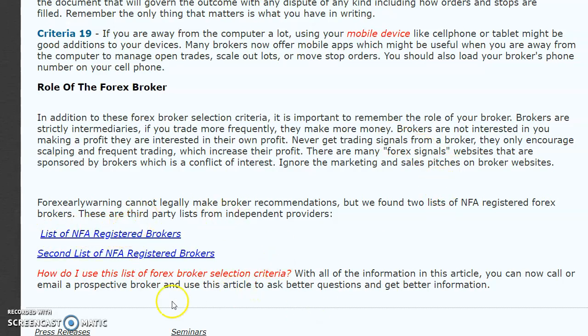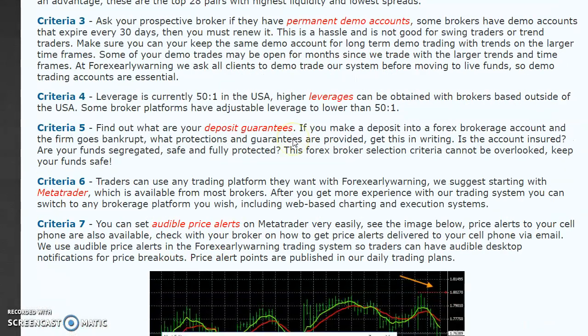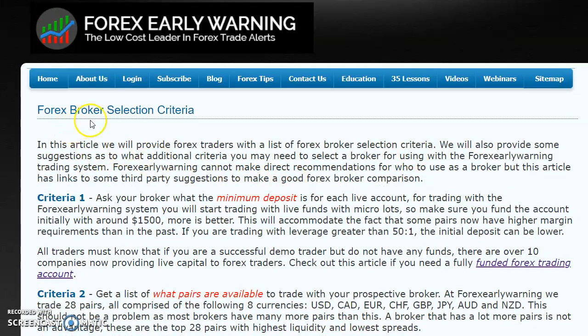So to close, here's some lists of NFA registered brokers. These are good lists for folks that are maybe inside the United States. And basically, if you can take this list and it'll give you some better ideas that if you email a broker or talk to them on chat, or on the phone, you can ask them questions about all these things: customer service, micro lots, how they are regulated, and you can use this as a checklist when talking to your broker to pick a broker you like.